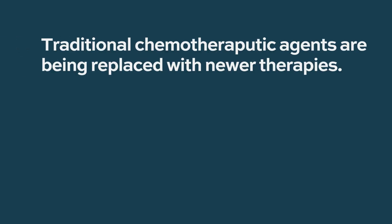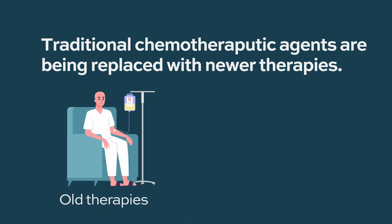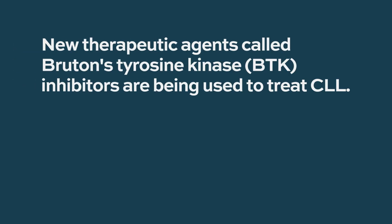So the traditional therapeutic agents are less favored, such as those requiring infusions, where patients develop the traditional pictures that people think of, losing their hair, nausea and vomiting. Right now, the treatments are more targeted. There has been very good knowledge in the last few years, especially of how these cells act. And novel therapeutic agents called tyrosine kinase inhibitors have revolutionized the treatment of CLL.